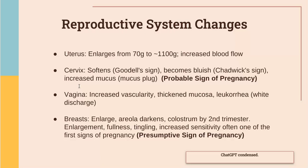So what happens during pregnancy is the cervix softens, which is called Goodell's sign, and becomes bluish, which is called Chadwick's sign. This happens very early on, and providers can actually see and feel that, so they're considered a probable sign of pregnancy. There's also increased mucus. There's a mucus plug that basically stops up the bottom of the cervix to create a barrier between the fetus and any outside organisms that would cause it any issues or infection.